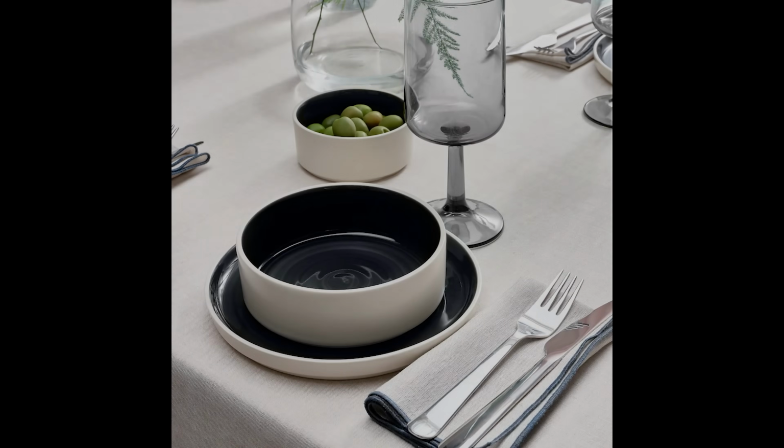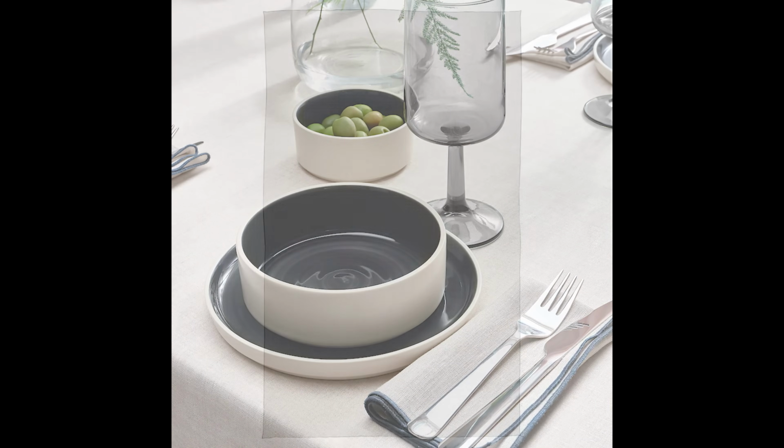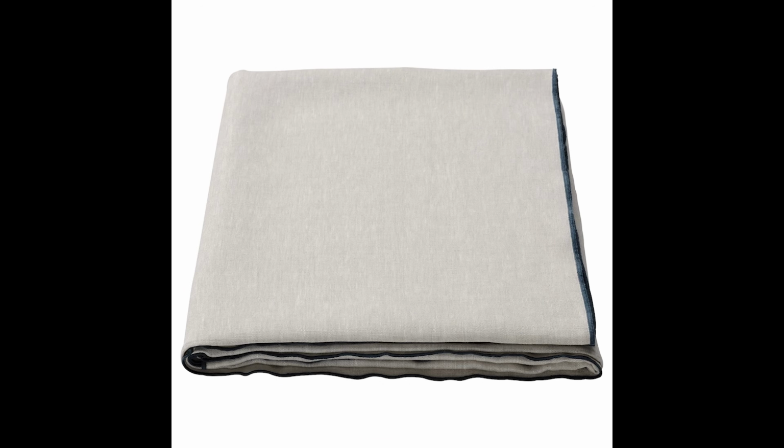They also have the linen tablecloth that's in a natural beige color for only $29.99. I personally love to have a tablecloth because it makes cleanup so easy, you just wrap it up and throw it in the washing machine. I love that. So I think that their linen tablecloths are amazing. It's got the same trim on it as the napkins, and I just need this.